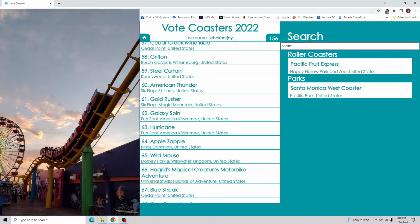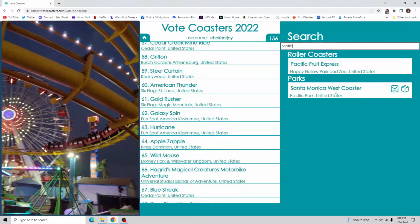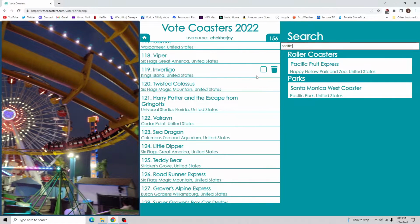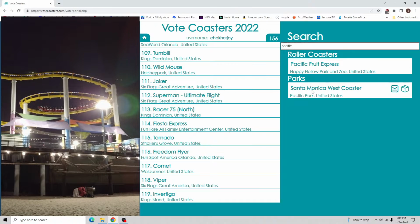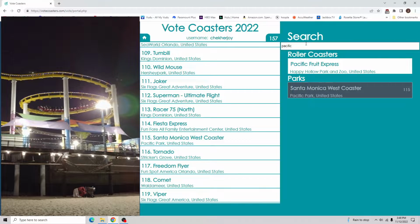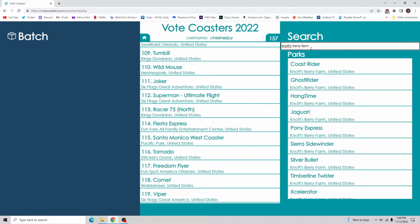So next we actually did the Santa Monica Pier and Santa Monica West Coaster at Pacific Park. The West Coaster opened in 1996. It's a steel Morgan coaster, 55 feet tall, 35 miles per hour. It has 2 fun helices, but mostly it's kind of like a family coaster. It was fun to be right on the pier and right near the ocean, but yeah, solid. Would recommend. Then we have Knott's Berry Farm.